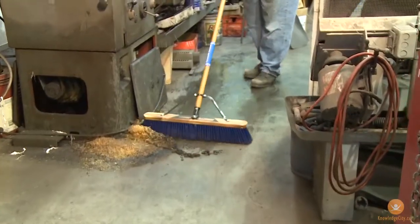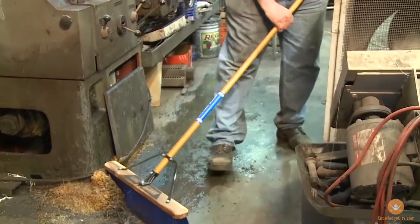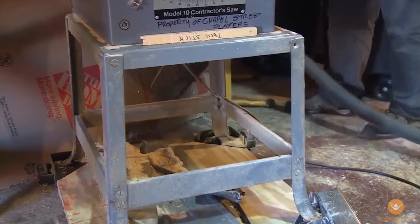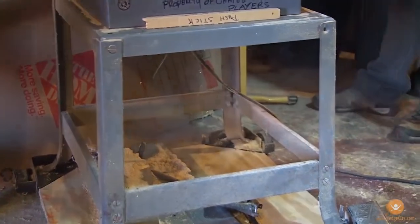Wood shavings, grease, and other ignitable materials that build up on machine parts that get hot can lead to a fire as well. So remember to keep all equipment surfaces clean.